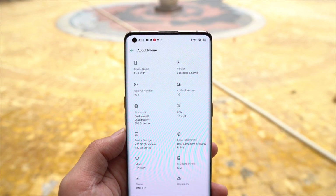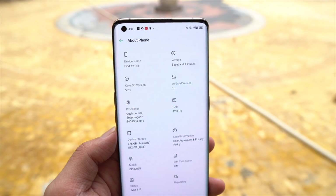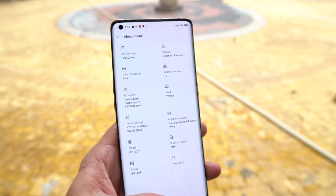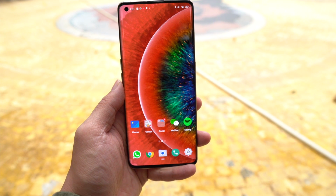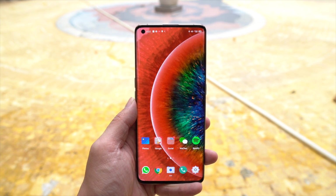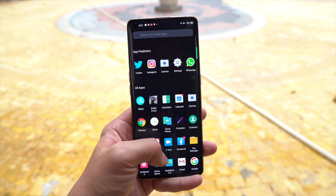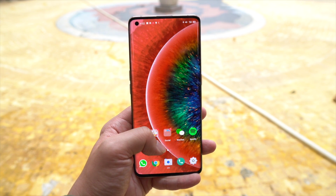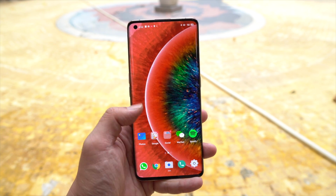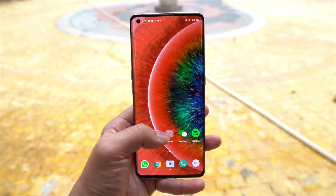Okay, now let's talk software. So this phone runs on Android 10 with ColorOS version 7.1 on top. If you've watched some of my recent videos on Oppo phones and Realme phones, you will know that I am a huge fan of ColorOS now. That was not always the case. Even 2 years ago, I really did not like ColorOS, but kudos to Oppo. They really listened to feedback and they've really built a software that's highly customizable and clean and minimal.